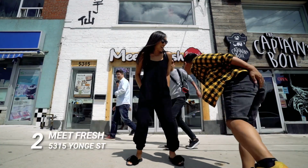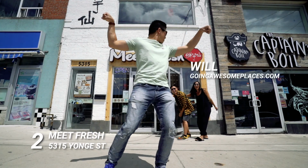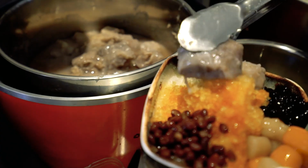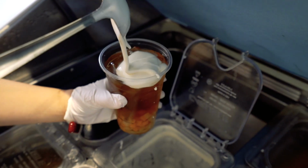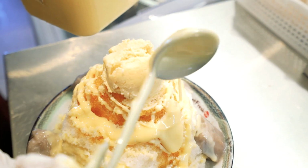Our next stop is Meat Fresh, and we're bringing in some backup, my good friend and travel blogger, Will, of Going Awesome Places. Meat Fresh is a Taiwanese dessert shop known for their taro balls, shaved ice, and bubble teas. If you're looking for desserts that are flavorful and fresh without being too heavy, this is your spot. Thank you, Will, for joining us.